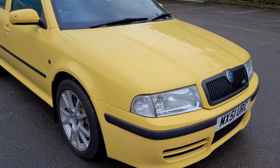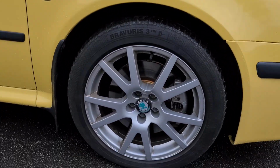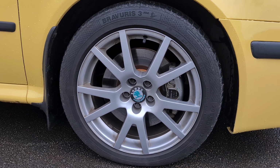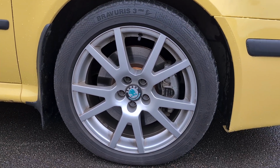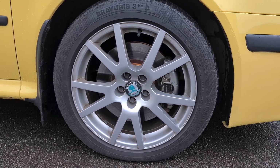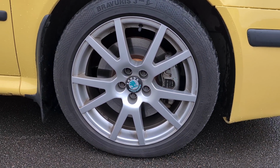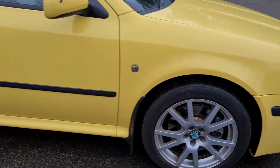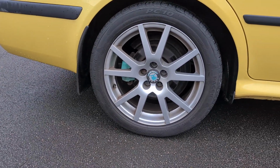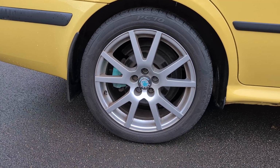As standard, the car comes with 17-inch alloy wheels. This car's supposed to have green calipers. It's got new calipers put on the front, which are silver, which is how they come. And then I think you have to get them painted yourself, as you can't get them from Skoda painted green. But 17-inch wheels look really nice on it. It does need a couple of tyres, this car, but I really like the wheels.